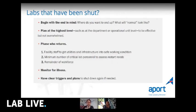So labs that have been shut down, I thought I'd include this so that people understand that there have been a number of university laboratories, whether it's teaching labs, that sort of thing, that have been closed during this time period, and now they're starting to reopen. And some of the things that we need to think about, so whether it's phase who's returned, so obviously initially facility staff, facility managers, looking at utilities and infrastructure into safe working condition. Obviously, they haven't been used.